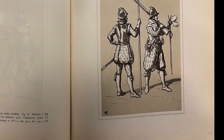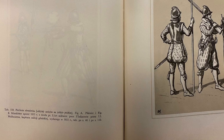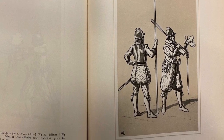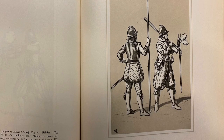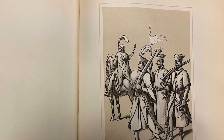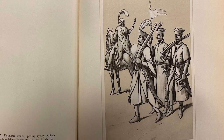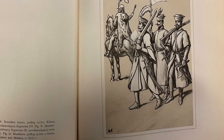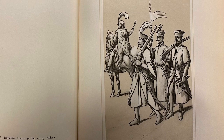Okay, so some of these I'll go through more quickly than others, but we have a German musketeer, probably a mercenary, kind of the typical pike and shot soldier we're familiar with for the 16th, early 17th century. Now here we have some more stereotypical Polish troops. The long coats, the arquebus. We have a mounted noble or officer. He's got the mace and the fur cloak, very Eastern looking.